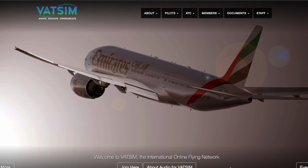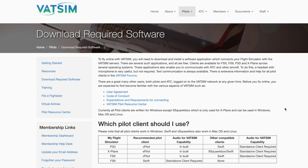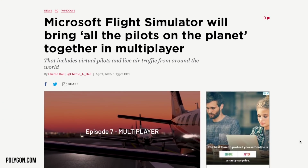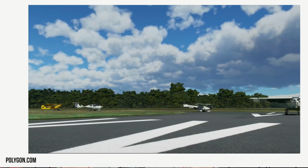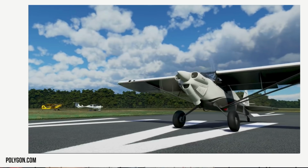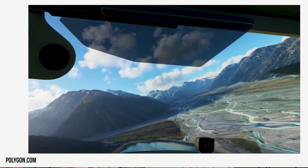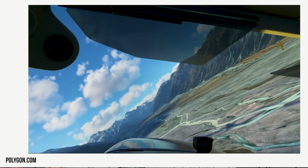Currently, the only way you can really do multiplayer gaming in XPlane is with add-ons like the excellent VATSIM, for example, but it's built into Microsoft Flight Simulator out of the box. So if you are looking for a product which you can fly with other people online, you can fly with friends, you can do virtual fly-ins, which I would really love to do on this channel as well, that kind of fun gameplay, Microsoft Flight Simulator really seems to have that as an advantage over XPlane.